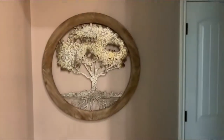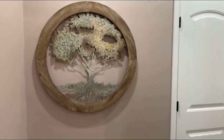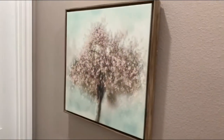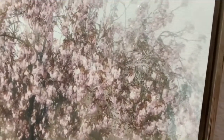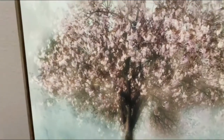So this is a piece that I've had for a while. I think I got it at Kirkland's. My sister-in-law has the exact same piece. And then over here is a picture my mother-in-law got me. It has glitter in it. I don't know if you can really see that. Let's see if I can turn the camera a different way. I don't think you can see it, but it's a little bit glittery. Not a lot, just a little bit. Anyway, oops, wrong light. I like that a lot.